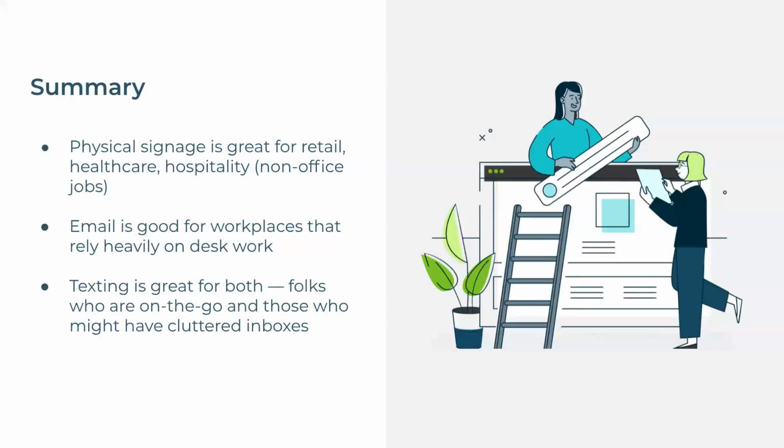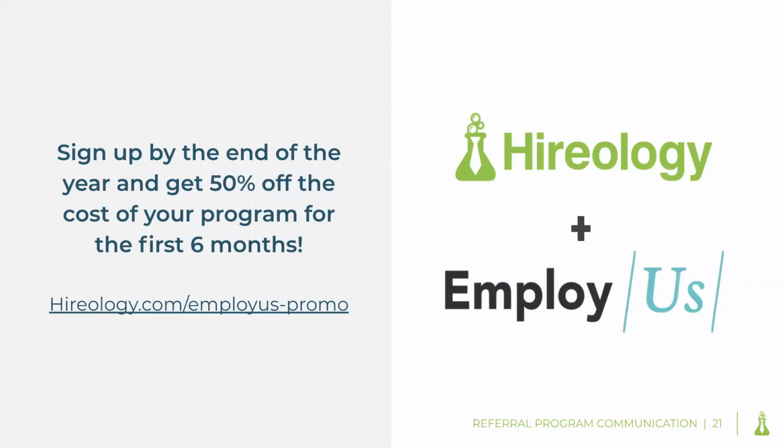So in summary, there's a lot of great ways to promote your referral program. You can use physical signage, consistent email campaigns that are targeted. And if you've got a workforce where texting would be appropriate, you can send that out to employees that are on the go, want to be able to send referrals quickly. That's really all I've got for today's session.